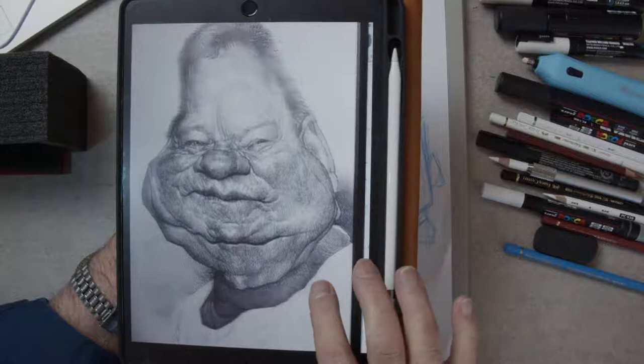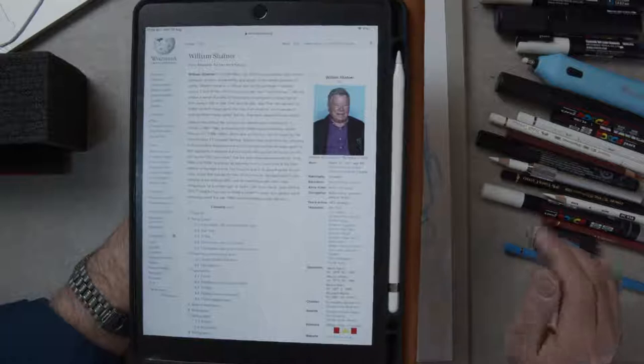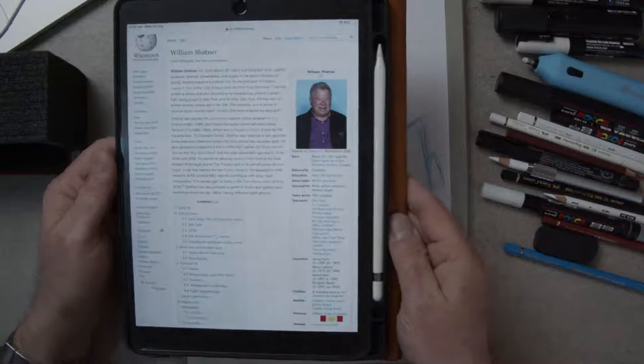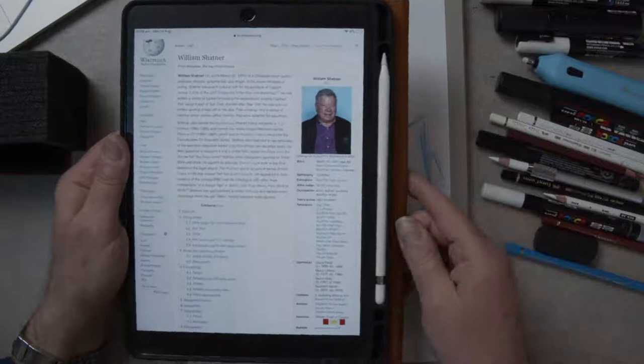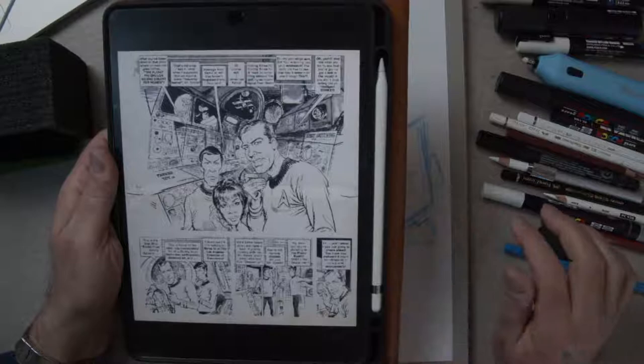Anyway, Shatner was born in 1931. He was a Canadian actor. Of course, he had a Jewish upbringing, Jewish parents, and moved to America and sort of entered the film fraternity and the television fraternity. So when you see him in other shows, T.J. Hooker obviously was one, Boston Legal.